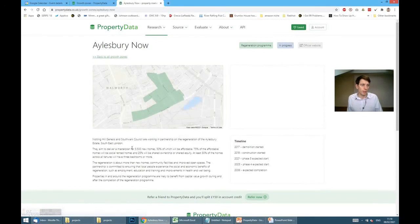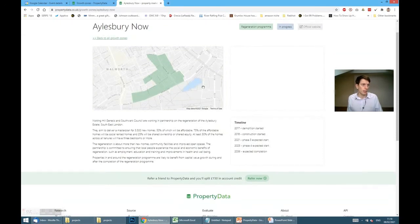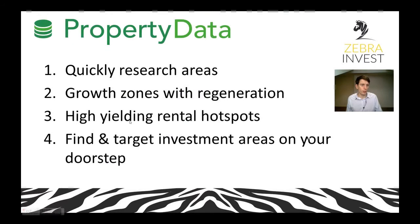And here you go, look, in this area here, they have demolished a section, started construction, and you can see when they expect it all to be completed. So if all of that's expected to be in 2036, then you might find that by buying properties in that area, it gets gentrified and that's going to lift the property prices for you. So that's just gone through how you can find growth zones for regeneration, but now how to find high yielding rental hotspots.